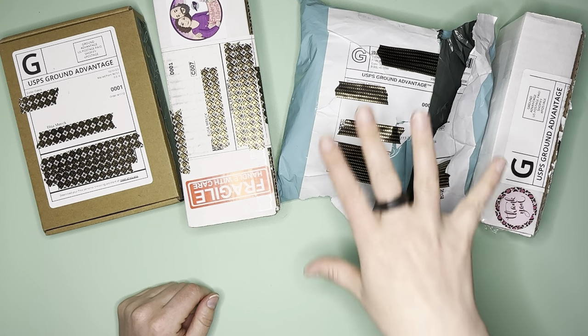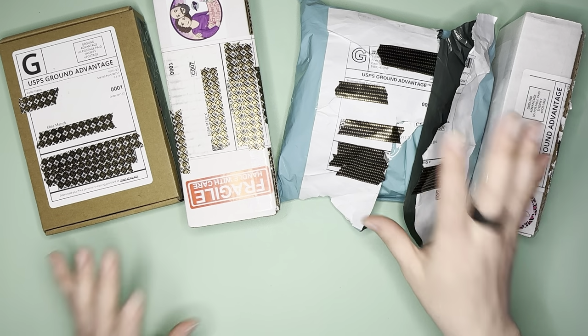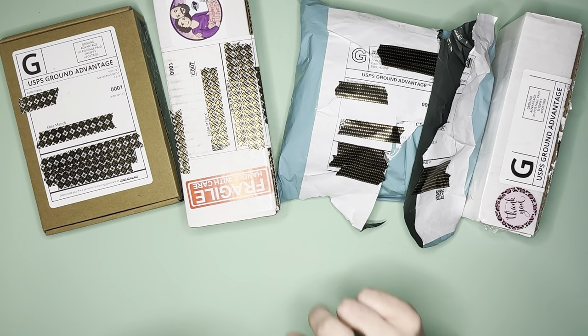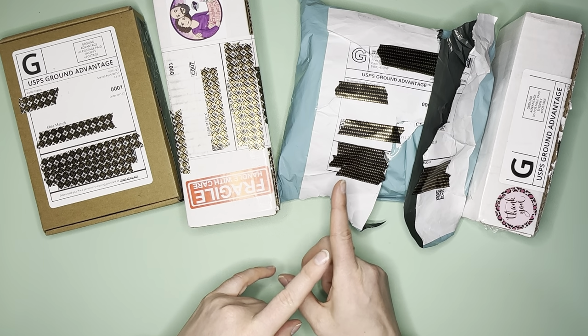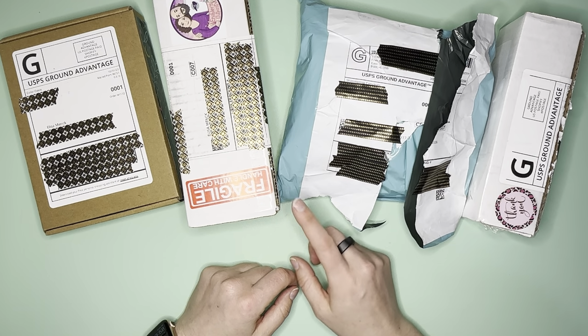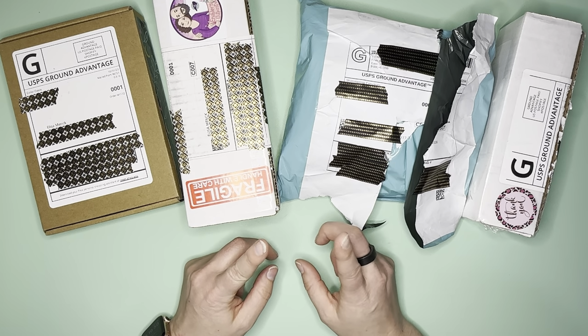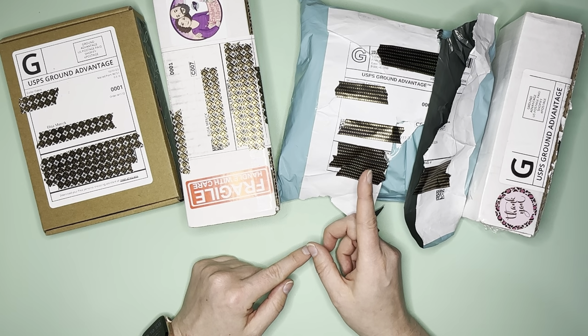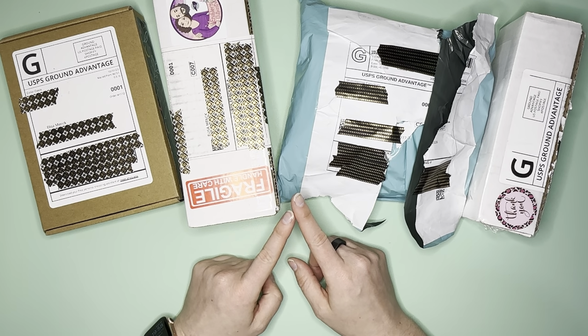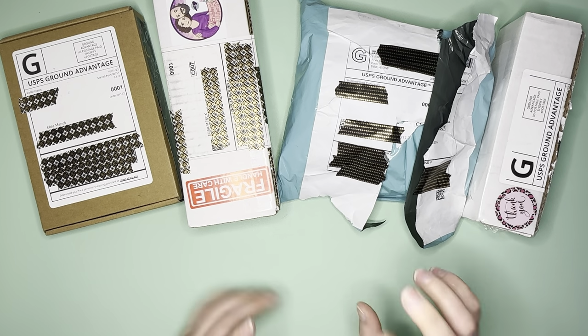So this is not my first time ordering from Shimmering Canvases. I've got a couple different kits from Shimmering Canvases, but this is my first time ordering special drills from Shimmering Canvases. I think I may have ordered some special drills way back when, in little kits. So actually it's my second time ordering special drills from them. But I think it's my first time ordering some squares. I think I've ordered them one other time, but it's been a long time.